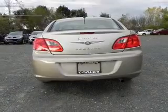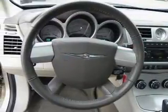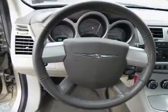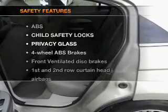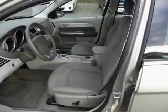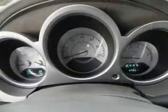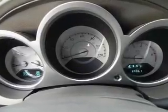this amazing ride. Air conditioning, power door locks, power windows, power steering, cruise control, power mirrors, and AM/FM stereo with an MP3 player. And for your peace of mind, the following safety equipment is included: front ventilated disc brakes, passenger airbag, side airbag, curtain head airbags. Let us put you in the driver's seat today.